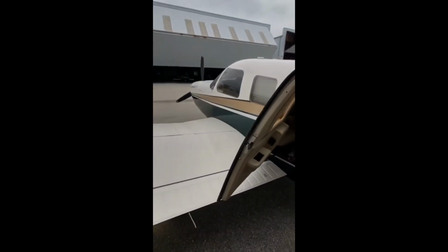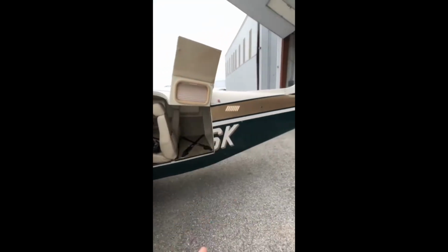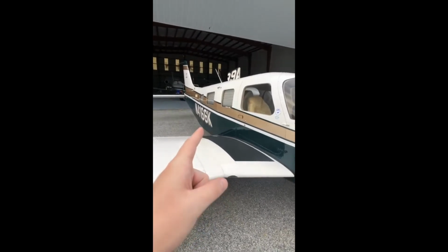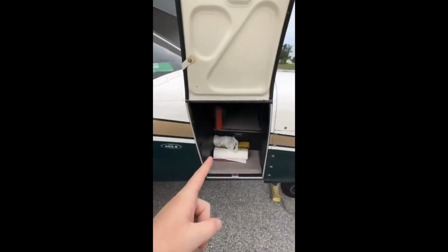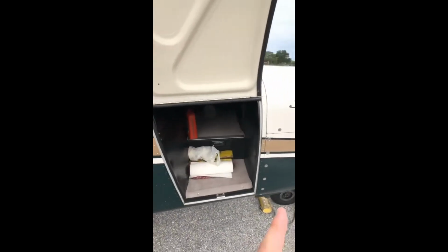With the engine being up front and all the people sitting up here, the more weight you put up here, the farther forward your center of gravity is. So they kind of push that weight to the back and help balance it out. So not only can you put 100 pounds of baggage in the back of the airplane, you can also get 100 pounds of baggage up here in the front of the airplane. This is right behind the engine, in between the engine and the cabin.